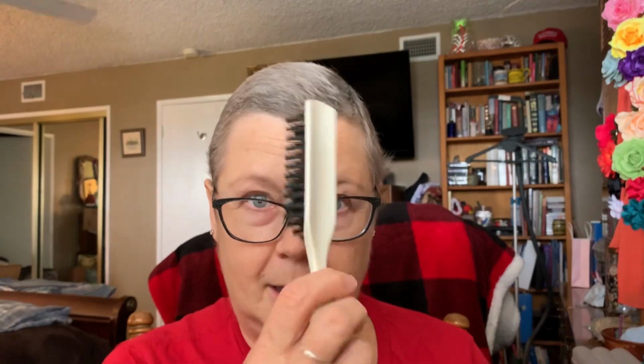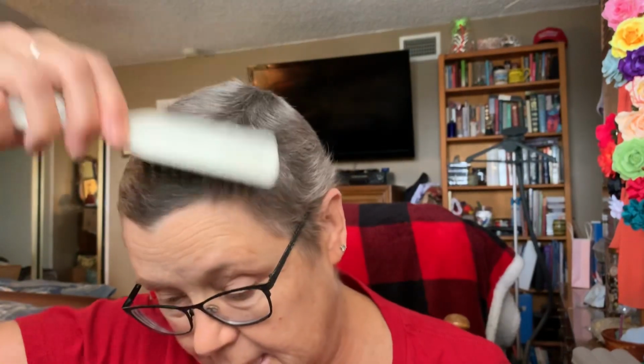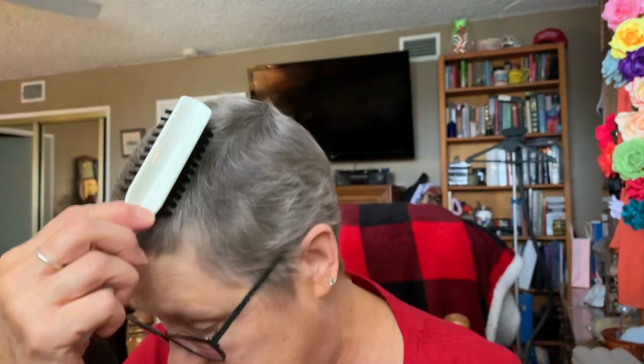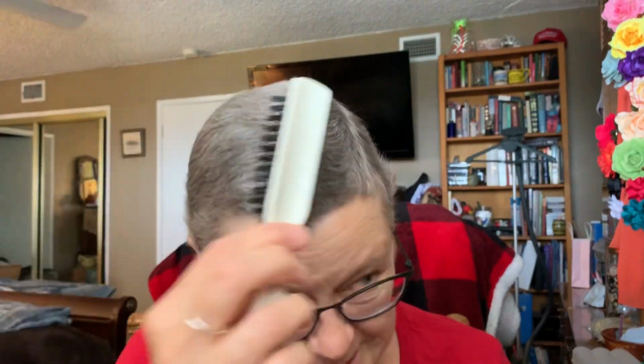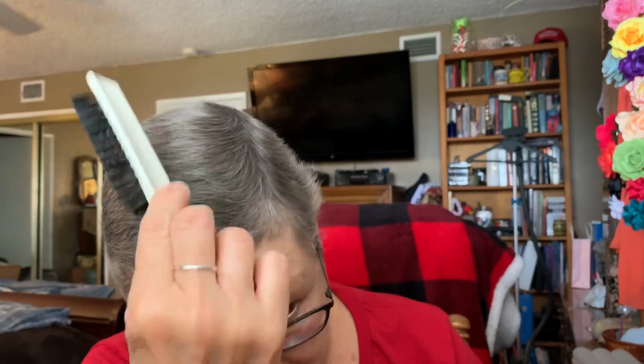So here goes. I have a little brush here. Believe it or not, I can part my hair with a brush, so I can just go crazy. I have a mirror over here that I'm looking into, but I can just grab it, brush it to the side, and I have a little part. So I'm kind of excited that I have a part.